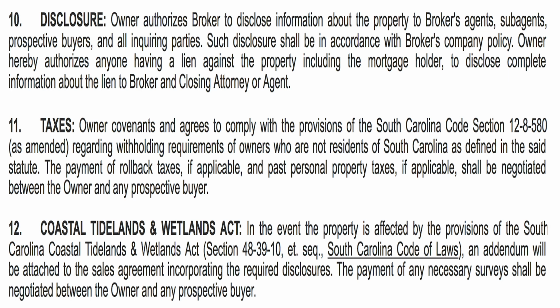Owner hereby authorizes anyone having a lien against the property, including the mortgage holder, to disclose complete information about the lien to the broker and to the closing agent or closing attorney. Obviously, when it goes to closing, a title search is going to be done. The mortgage is going to be found. The mortgage company is going to provide that information to the attorney. Not really a whole issue, but it's in the contract. So not a whole lot there. Let's go on to section 11.